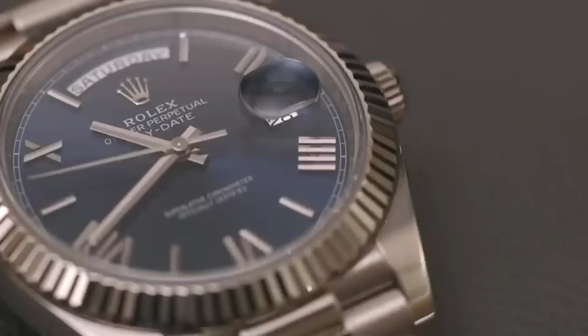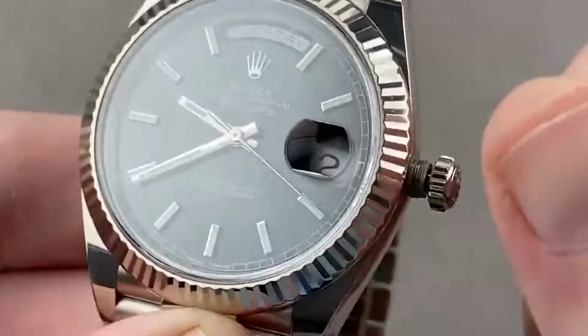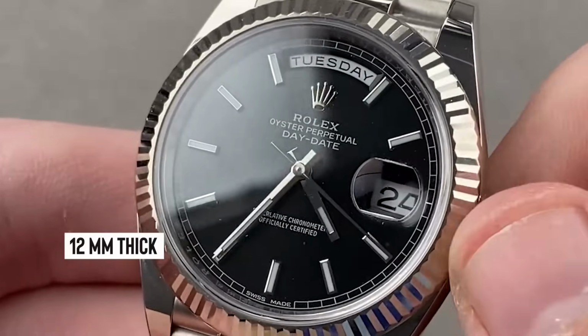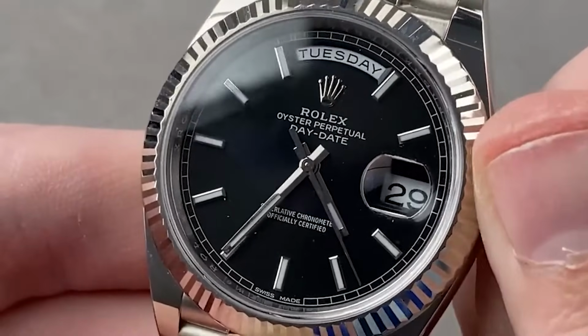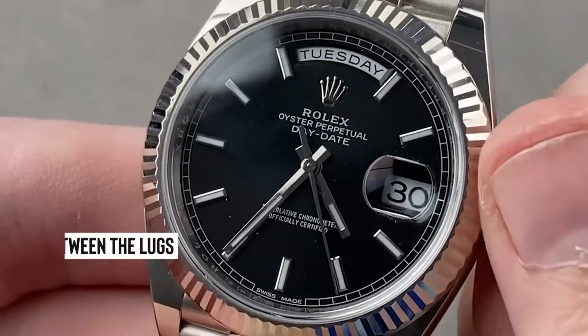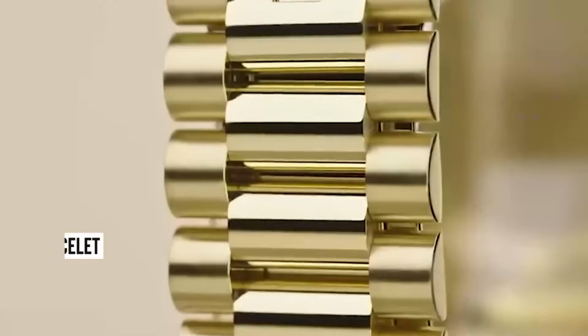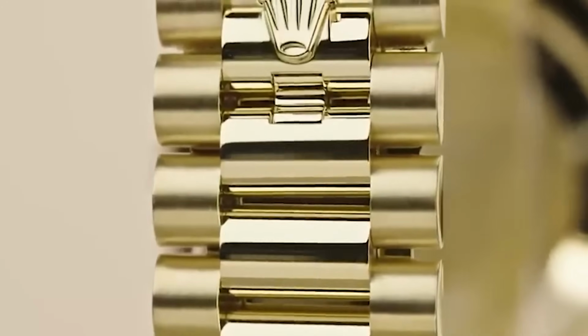It comes with some seriously cool dial options, including standout green and blue hues. Speaking of specs, this version isn't shy on the details. We're talking a 40mm white gold case that's a neat 12mm thick and stretches out to 47.4mm end to end, with a comfy 21mm between the lugs. It's decked out with the iconic President bracelet, which really ties the whole luxe look together perfectly.